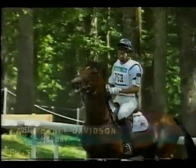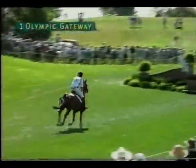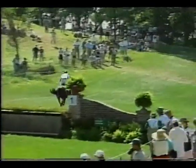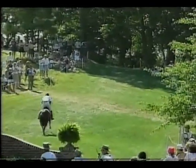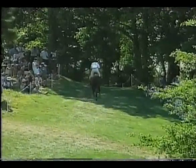U.S. teammate Bruce Davidson is now up on Heyday, a 9-year-old thoroughbred gelding. Bruce is a 2-time 3-day event world champion and a 5-time Olympic veteran. Yeah, he has more experience than just about everybody there. You could probably add up some of the other teams' total experience and it wouldn't equal his. He's the 3rd member of our team to ride.